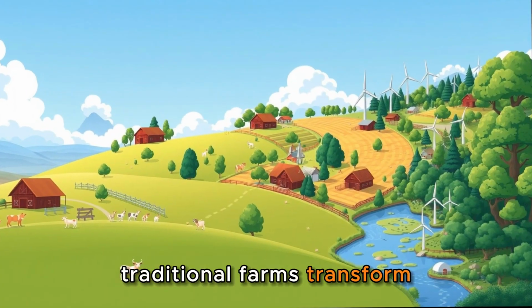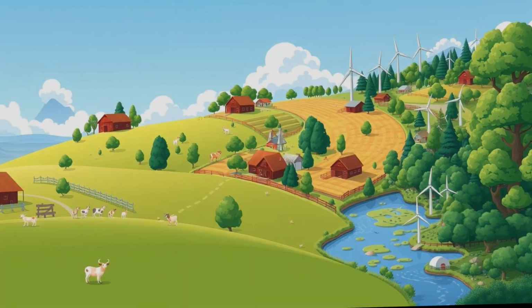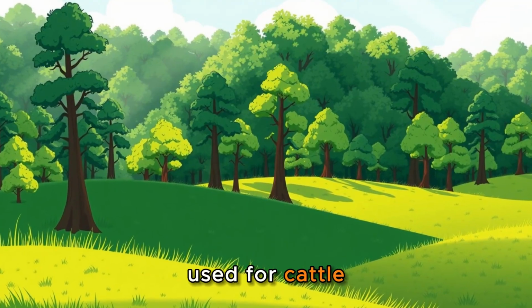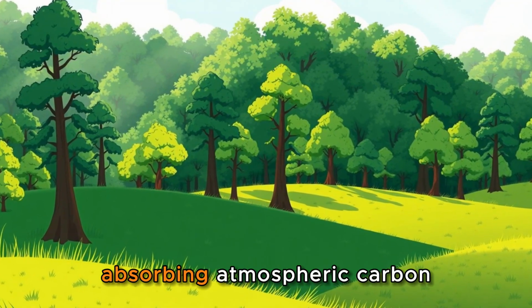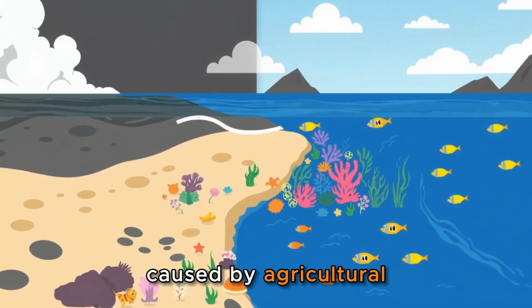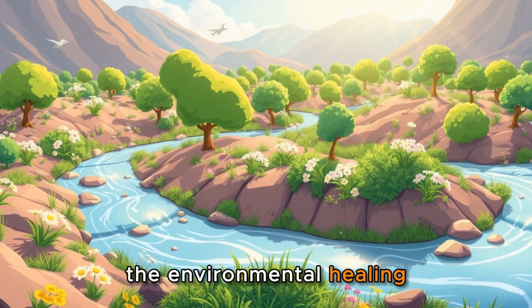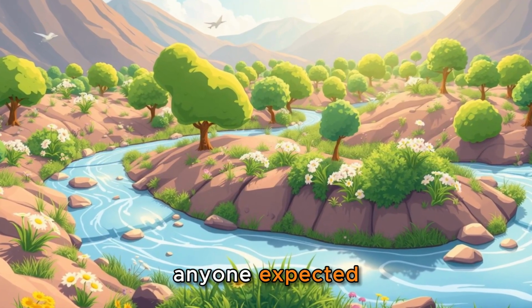Traditional farms transform into carbon sequestration sites and biodiversity reserves. Vast grasslands once used for cattle grazing become forests again, absorbing atmospheric carbon. Ocean dead zones caused by agricultural runoff begin to recover. The environmental healing happens faster than anyone expected.